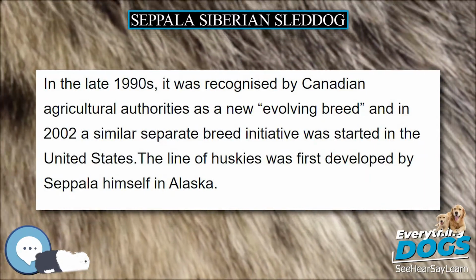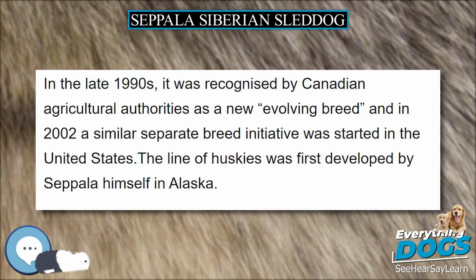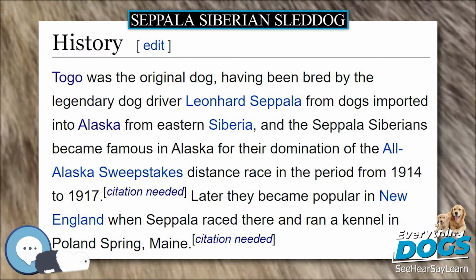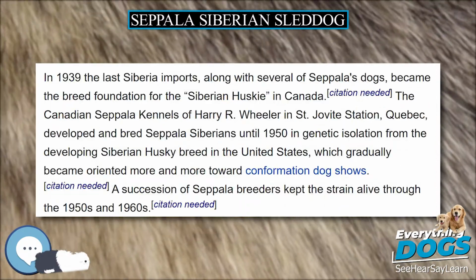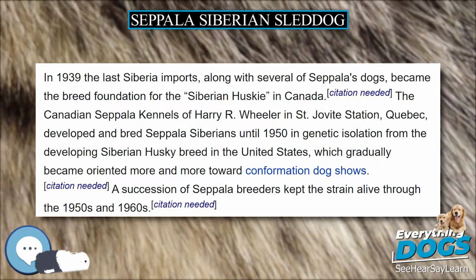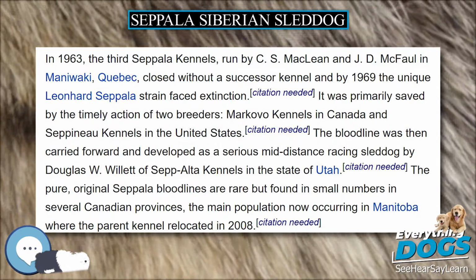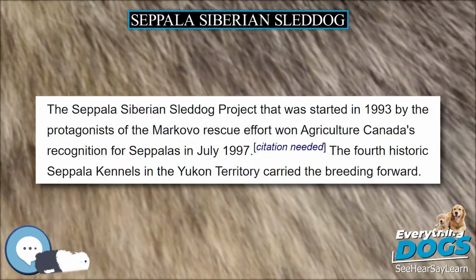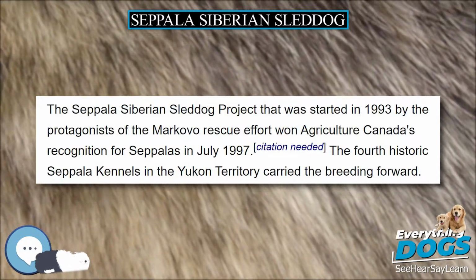The breed shares its ancestral base with the Siberian Husky and for half a century shared the same registry with that breed, but was bred always exclusively as a working sled dog breed in its own right and kept apart from show bloodlines. In the late 1990s, it was recognized by Canadian agricultural authorities as a new evolving breed and in 2002 a similar separate breed initiative was started in the United States.